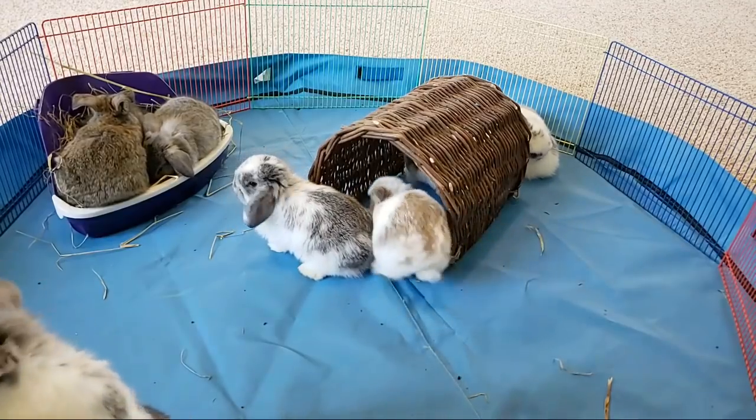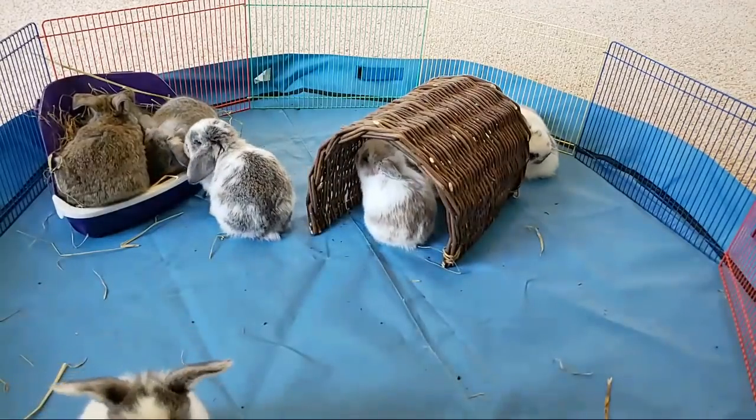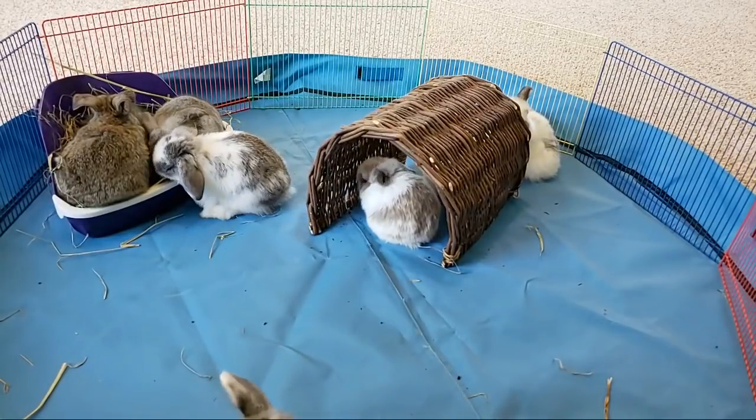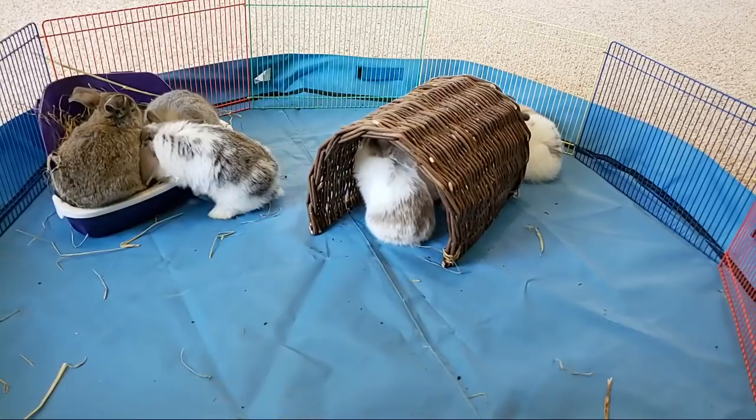My bucks, they're nice, but they're very crazy, and that's obviously the only thing they have on their mind. What age do I wean my rabbits? How do I decide which rabbits to keep?